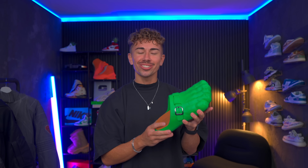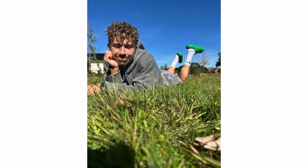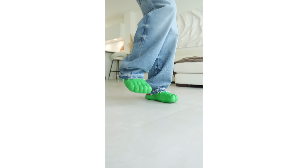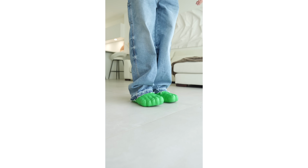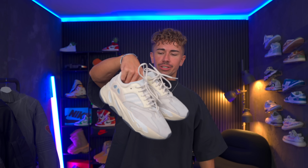And I just feel like that's so funny, to be walking out in these things. Yes, they are absolutely bizarre, and it's something that I haven't worn that much, obviously. I mean, sometimes I'll just wear them around the house just so I can look down at my feet and have a little chuckle to myself. These things are fun.